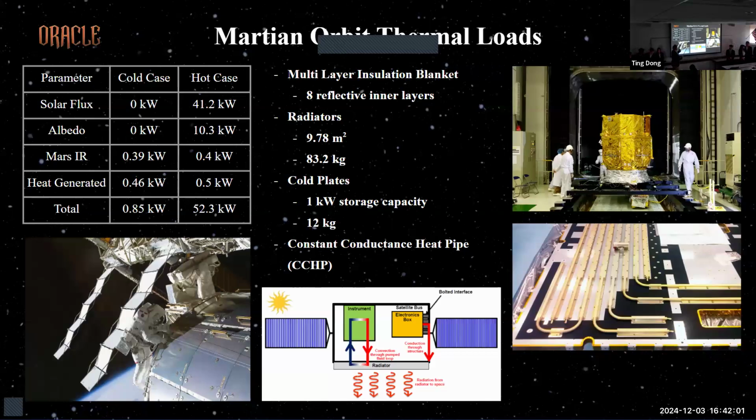And so from that, we chose a multi-layer insulation blanket with 8 reflective inner layers of Kapton and an outer layer of Kevlar to protect from micro asteroids. And then this covers roughly about 95% of the heat and radiation coming into the orbiter, and the additional heat has to be dissipated by radiators, which are sized and weighted appropriately.